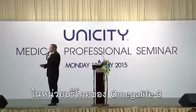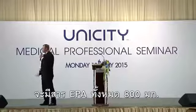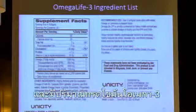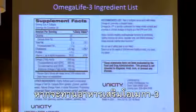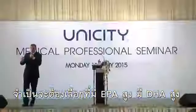Each serving of our Omega Life 3 provides 800 milligrams of EPA, 400 milligrams of DHA, and only a very small amount of additional omega-3 fatty acids. A lot of omega-3 products are mostly other fats. They're not mostly EPA or DHA. When you take an omega-3 product, it's crucial that you have a high amount of EPA, high amount of DHA. That's what we give you here. Okay?